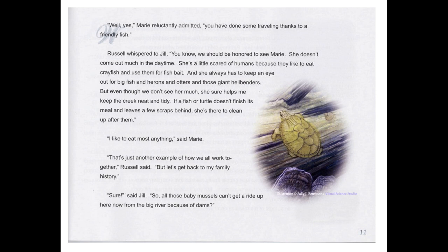Russell whispered to Jill, "You know, we should be honored to see Marie. She doesn't come out much in the daytime. She's a little scared of humans because they like to eat crayfish and use them for fish bait. And she always has to keep an eye out for big fish and herons and otters and those giant hellbenders. But even though we don't see her much, she sure helps me keep the creek neat and tidy. If a fish or turtle doesn't finish its meal and leaves a few scraps behind, she's there to clean up after them." "I like to eat almost anything," said Marie. "That's just another example of how we all work together," Russell said.